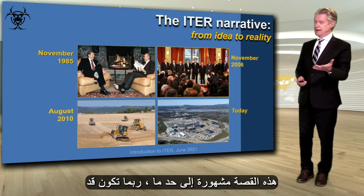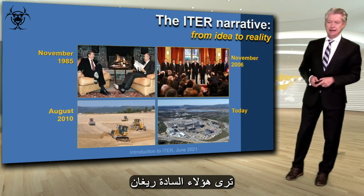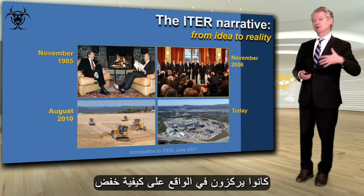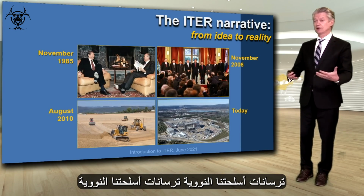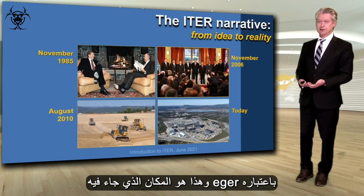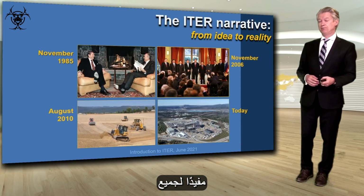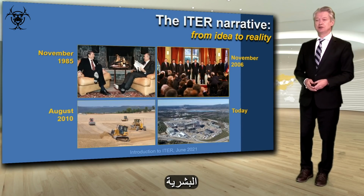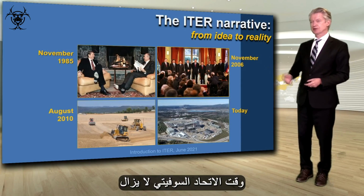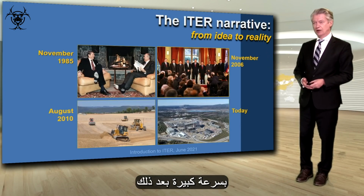So this story is fairly famous. You may have heard it, but if not, in November of 1985, you see those gentlemen, Reagan and Gorbachev. That was the Geneva summit, where they were focusing on how to reduce their nuclear weapons arsenals, but they wanted, in addition, an initiative for peace. And this is where ITER came up as something for the benefit of all humankind. So quite rapidly after this, at the time of the Soviet Union still, it started with the US and the Soviet Union. Japan and Europe joined quite quickly thereafter.